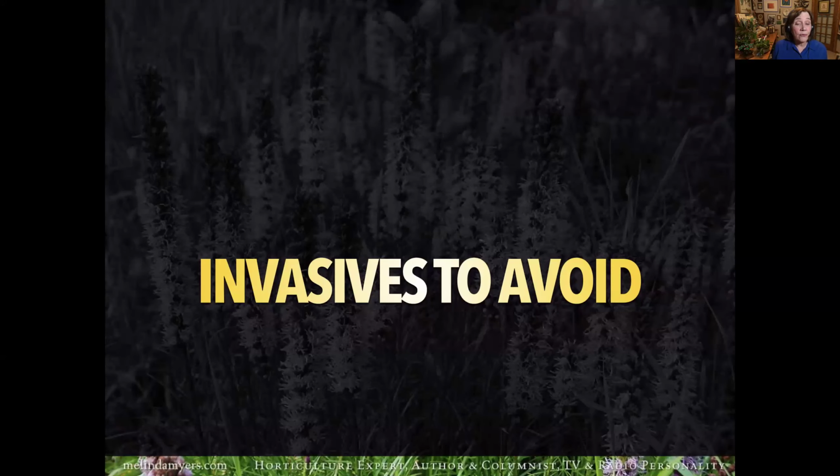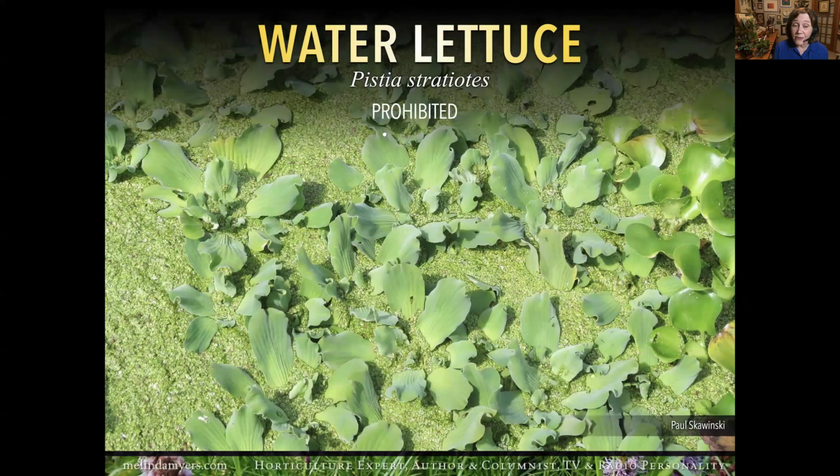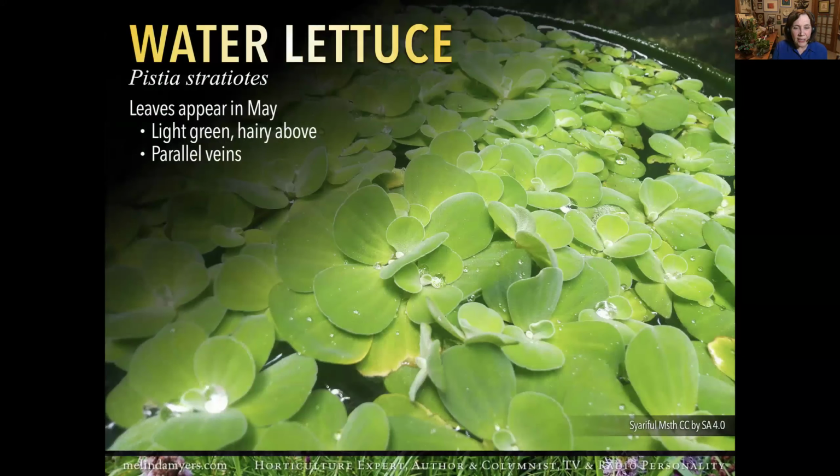So let's start with a few of the aquatic invasive plants to avoid. Water lettuce. This is a very popular water garden plant used as a floater, used as a surface plant. Easy to identify, right? Because look at those velvety leaves, those parallel veins. Now in Wisconsin, it does not have a long enough season to bloom, but it will in other areas. So removing those small infestations, that's an option to do. And I forgot to mention, this one is prohibited.